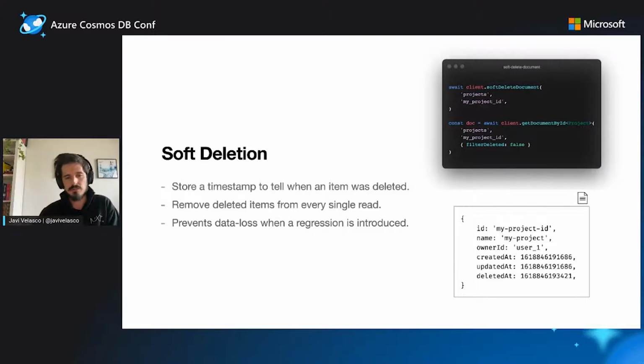We just set a timestamp through a wrapper function, and from that point on, we are going to ignore those documents. Of course, this comes with a cost, because every single query is going to have to automatically include a predicate to leave all of these records outside of every query. Of course, this behavior can be opted out of. And this doesn't mean that we are keeping records around forever and ever. We have some pruning processes that are going to be removing data after a safe period of time, depending on the entities that are going to be cleaned up.